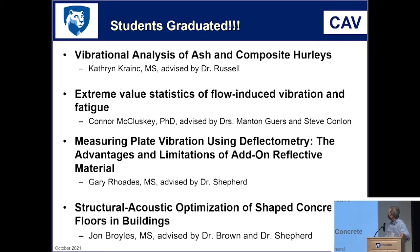I should have moved you to the graduated list, but I didn't, but here's a list of our graduates, so congratulations to them. Katie Crank, looking at hurleys, if you know what that is. It's like some sort of Australian sporting bat, I think. But Dan Russell works with sports equipment all the time, so that was kind of a fun one.